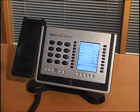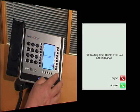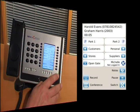At times, it's useful to be able to receive a call whilst on a call. The Maximizer system can give you call waiting notification, but the PCS handsets will allow you to know who that caller is. At this stage, I'm on a call to Karen. A call now comes in from an external source. I can see that it's Harold Evans calling me, and I can choose to answer that call.